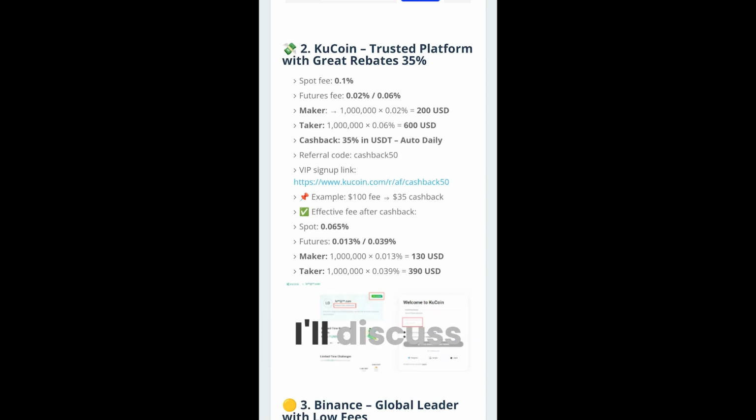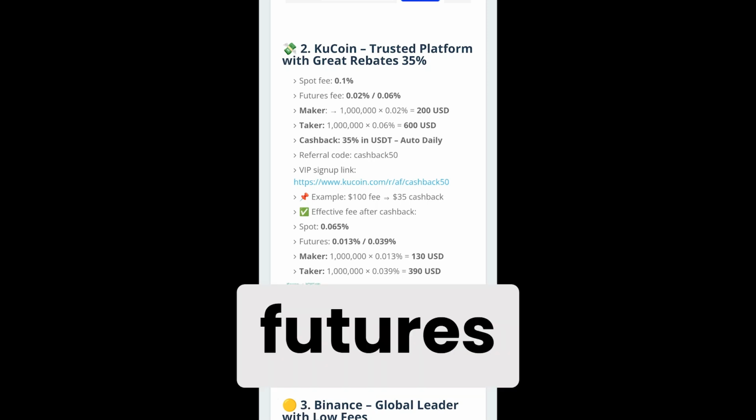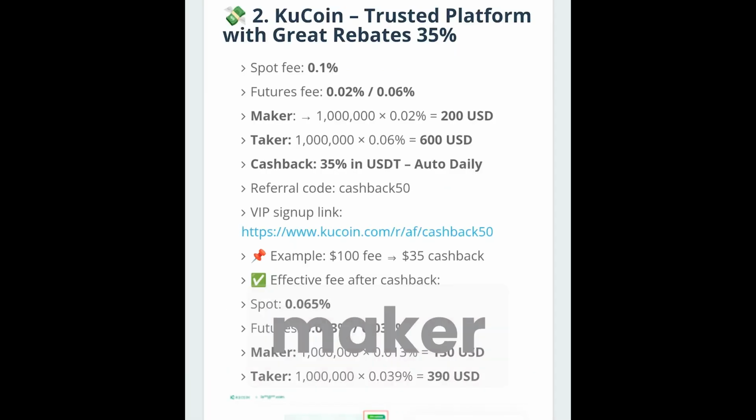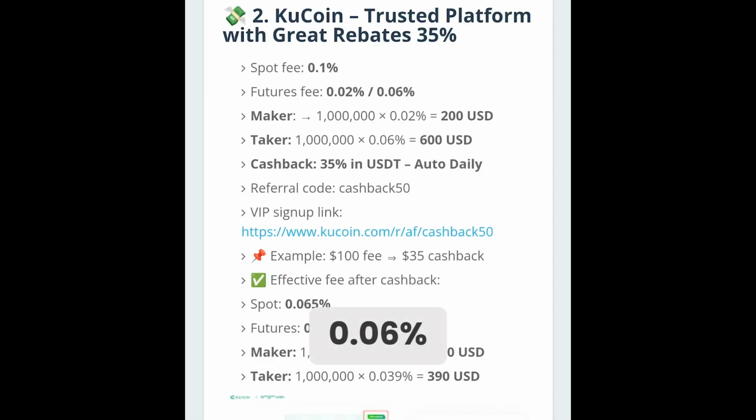In this video, I'll discuss KuCoin's trading fees first. The spot fee is 0.1%. Now, if you trade futures often, the taker fee is 0.02% and the maker fee is 0.06%.